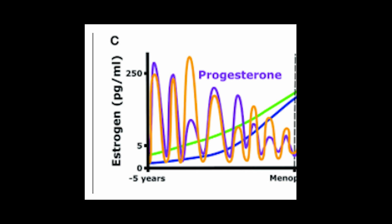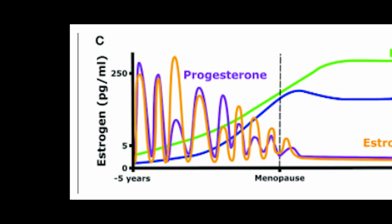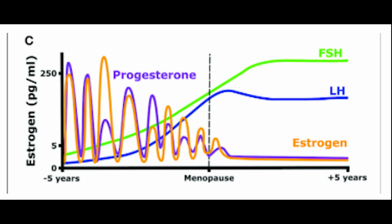Now when we get into the menopausal period, your hormones change a bit, and instead it looks something more like this. You can see that you get these fluctuations of estrogen and progesterone, and it's these fluctuations which most likely account for a lot of the symptoms and changes that your body undergoes. For example, the hot flushes, change in mood, and poor sleep. Towards the end of the menopause and then after the menopause, your hormone profile will look more like this, and you can see there's a decline in estrogen and progesterone.